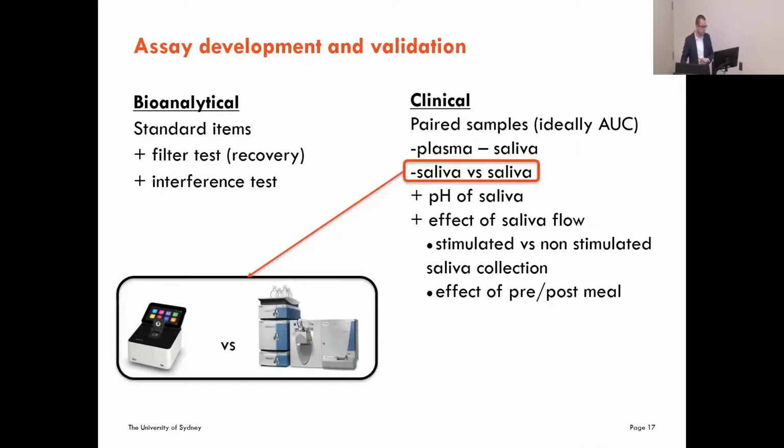So we already heard a lot about our analytical validations, but also about our clinical validations. So for our bioanalytical validation, there are some additional tests you want to do before moving forward. You want to do recovery tests. Does my drug not stick to the filter? And we need to do some interference testing because we have no chromatography. We're just measuring everything at the same time in the same sample.